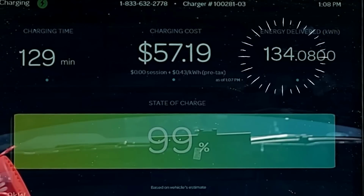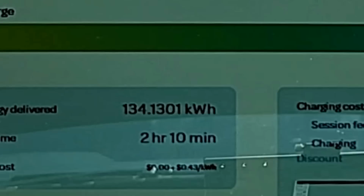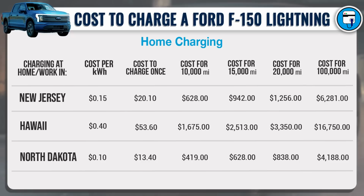I've done plenty of 0 to 100% DC fast charging sessions now with my Lightning, and on average, it's needing 134 kilowatt hours to completely charge the vehicle from 0 to 100%, including charging losses. So that's the number I'm using throughout this video, 134 kilowatt hours to completely charge the Lightning. So if you take a look, I'm paying 15 cents per kilowatt hour. If you multiply that times 134, you're going to get $20.10.